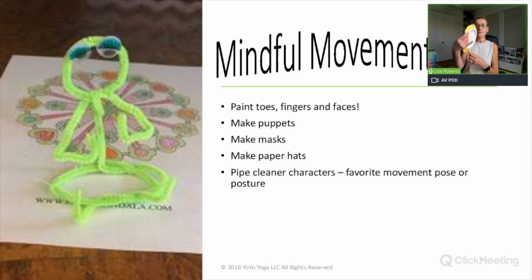We can create masks. So this is a nice, simple lion that I made, and I didn't have any tongue depressors or popsicle sticks around, so I just used a plastic knife that I had in my kitchen from an outdoor picnic, and then I glued it to just a regular old paper plate, and voila, we have a mask. So you don't need a lot of fancy things to create masks. You just take a look at what's around in your kitchen, what's around your office space. Or of course you can get fancy and go to the arts and crafts store where they have blank masks ready to be painted and all kinds of things, but you can very easily make them from a paper plate, as I did with this lion.